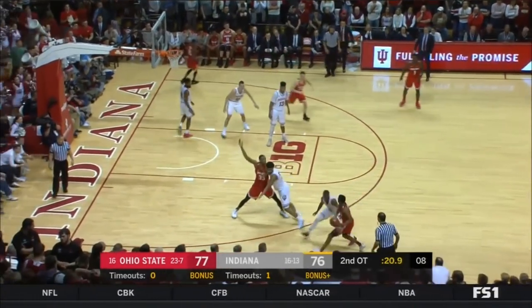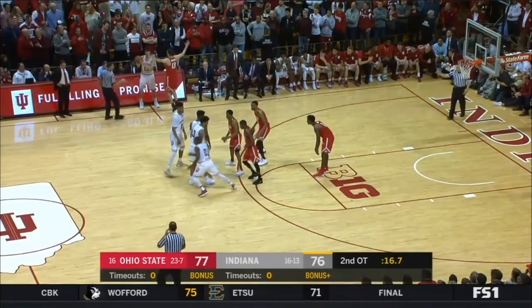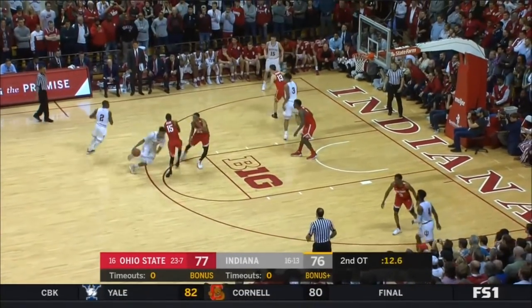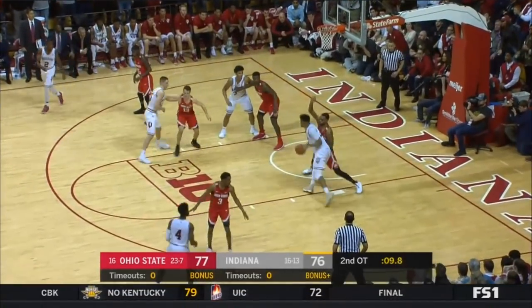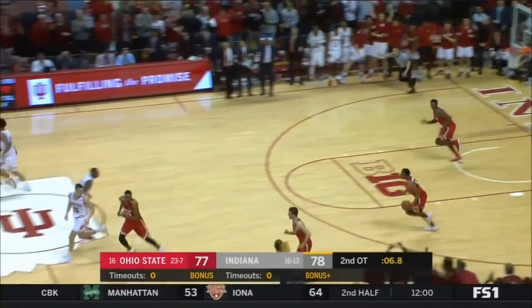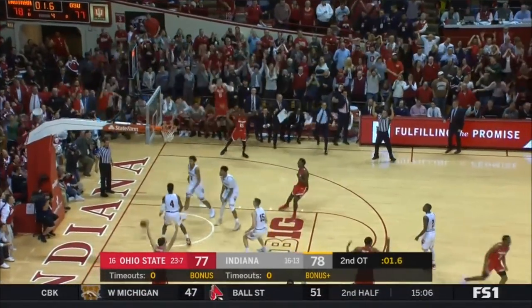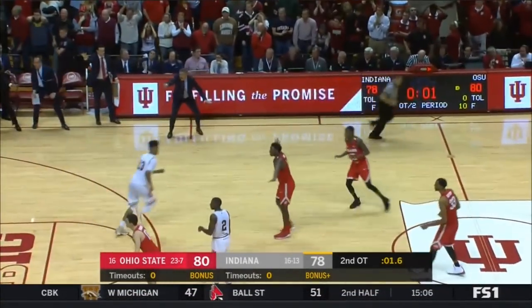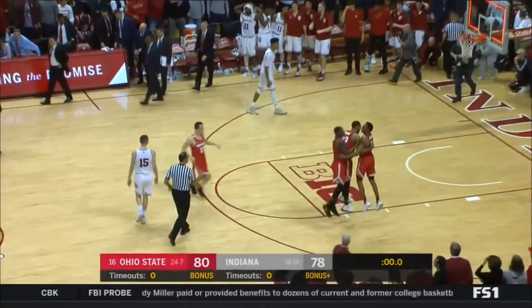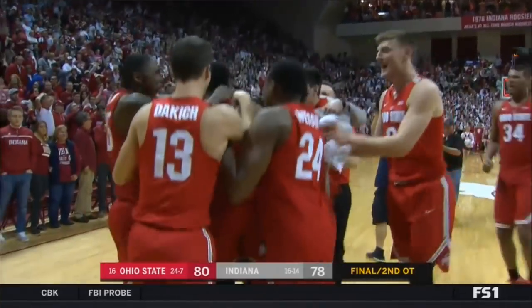Jackson controls with nine to shoot. Dokic can't hold on. Over and back. Unbelievable. Indiana down by one. Morgan high. Penetrates. Backing down. Left hand. Gives the Hoosiers the lead. No timeouts left. Jackson deep three. Oh, my goodness. He got it. Under two, half-court heave, Johnson. What a thriller in Bloomington. 80-78 the final.